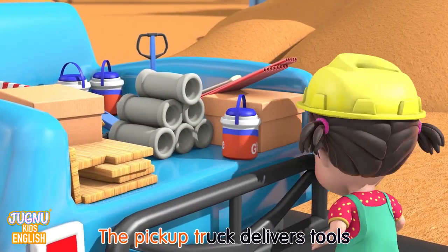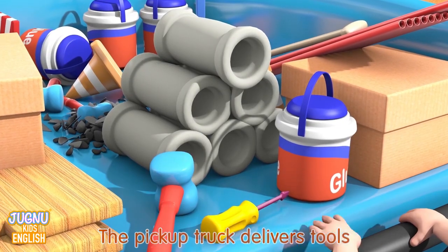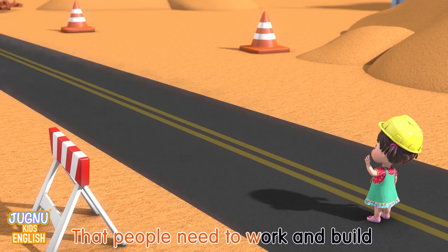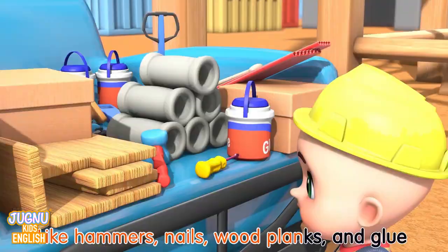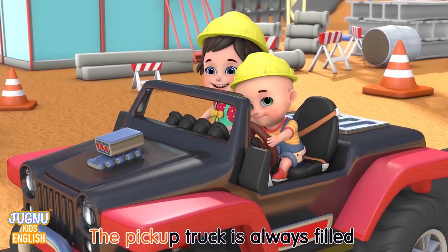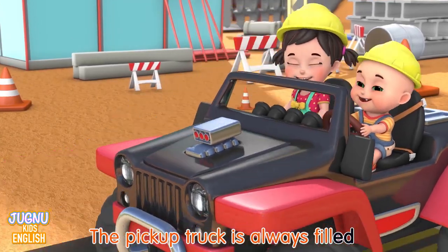The pickup truck delivers tools that people need to work and build, like hammers, nails, wood planks, and glue. The pickup truck is always filled.